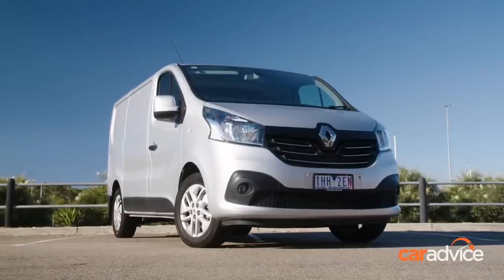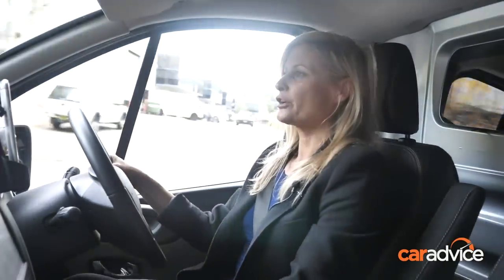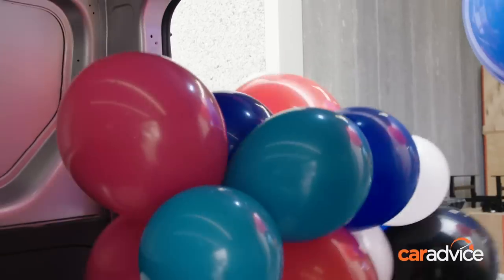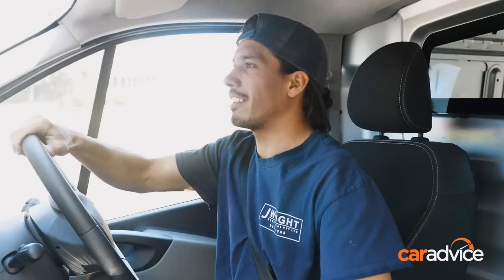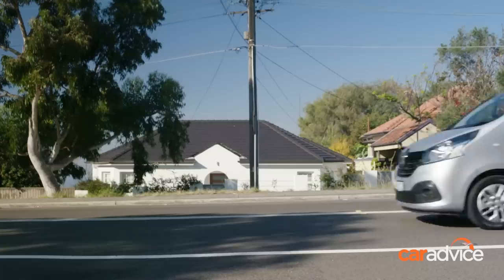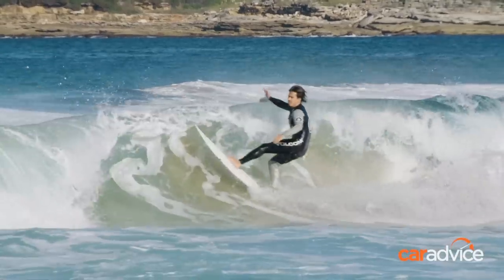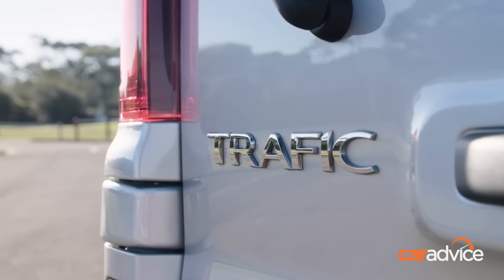Very attractive on the outside, but a huge amount of volume on the inside, which means that we can have our installations pre-assembled and ready to go. Not only can I fit all my tools and materials and whatnot in the back, I can actually fit my surfboard in there as well.